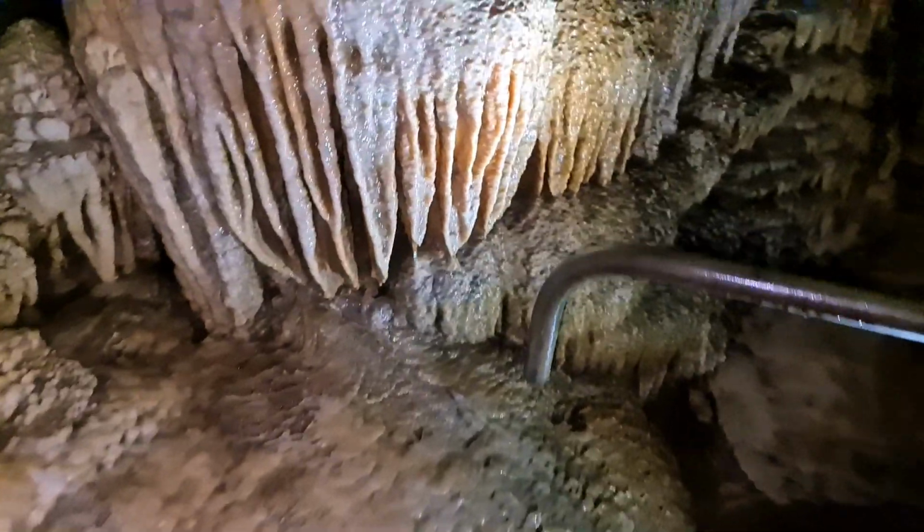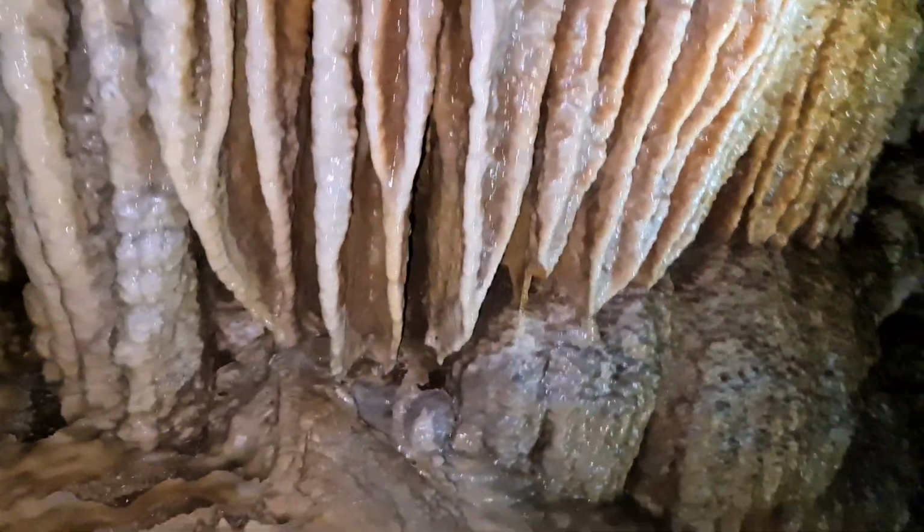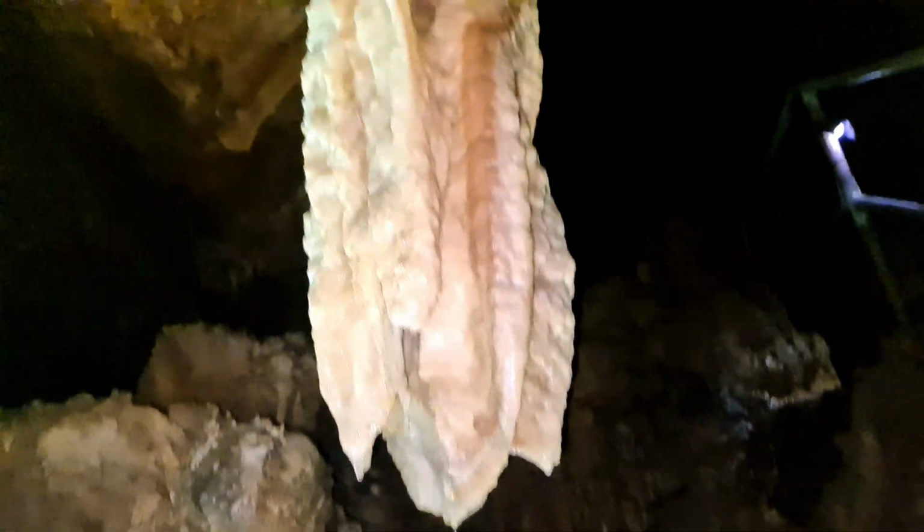Ooh. Check this out. So hanging off the side of the stalactite there, we have what we call a shawl. You know, the shawl forms when the water runs down the length of the roof, like a drip going down your windscreen. Now they go by a few different names. So shawls, curtains, blankets.